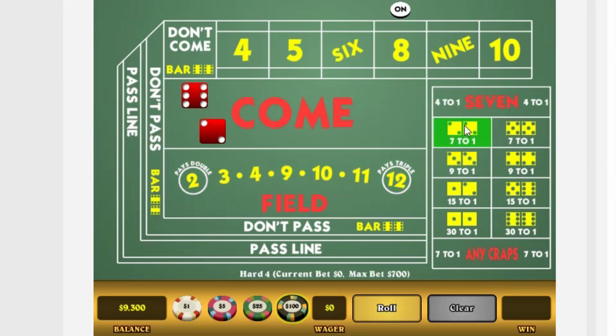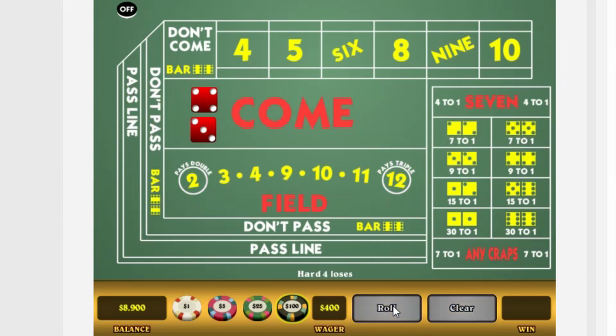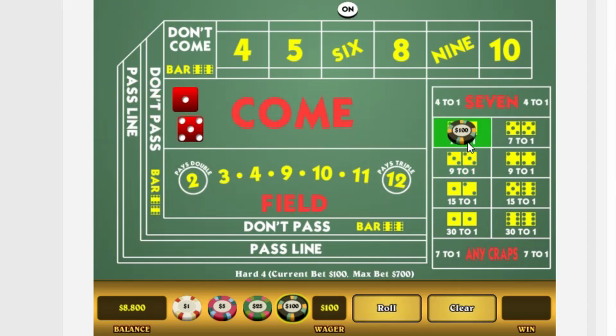So let's get out of the come out roll and remake those bets. We're now down to a balance of 8,900. And all 4 of them just lost again on that 7. Okay, it's safe to make hardway bets, so I'm making all 4. Note our balance is now at 8,500. And here we go.